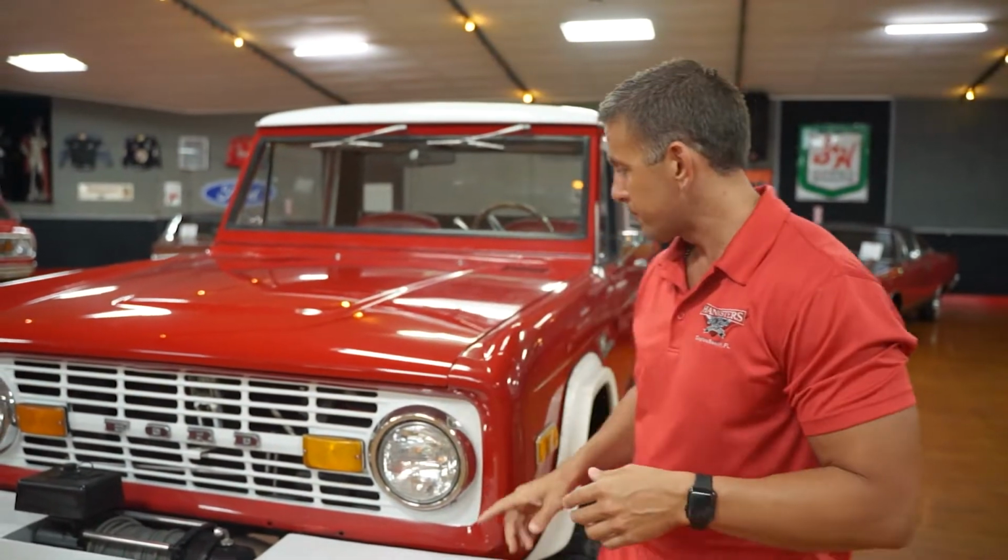Later on in the presentation, we're going to show you the amount of paperwork we have with this vehicle. On all of the vehicles in our showroom, we always get asked, do you have any documentation? When was the motor rebuilt? When was the transmission rebuilt? When was the paint put on? Well, I'll tell you something. I'm going to show you a binder on this truck that is going to blow your mind.